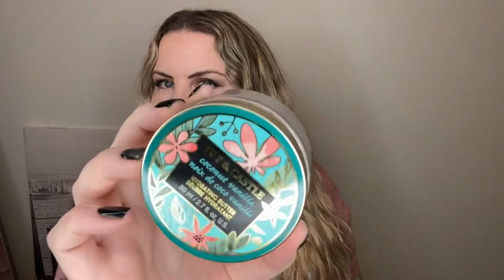This is one of those things that you get in a Walmart holiday gift set. This is the Ivy and Castle Coconut Vanilla Hydrating Butter. Somebody just gave me this. They didn't like it or they didn't use this part of the kit. This was actually really good for it being a cheapy body lotion. My body really liked it. My skin really liked it. So yeah, I was happy. I wouldn't seek this out to buy it, but it was good.